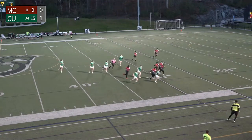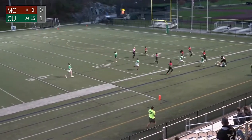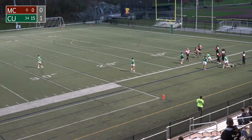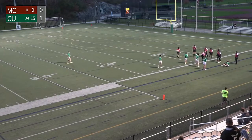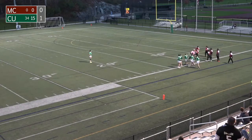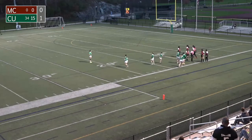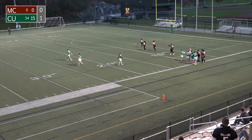And the Spartans with it. And space down the near side. Here's Manhattanville with the possession. Let's see if that was Kupis getting up here. Getting up a little bit slowly and seems to be okay. Let's see. No, that was Tetlow.